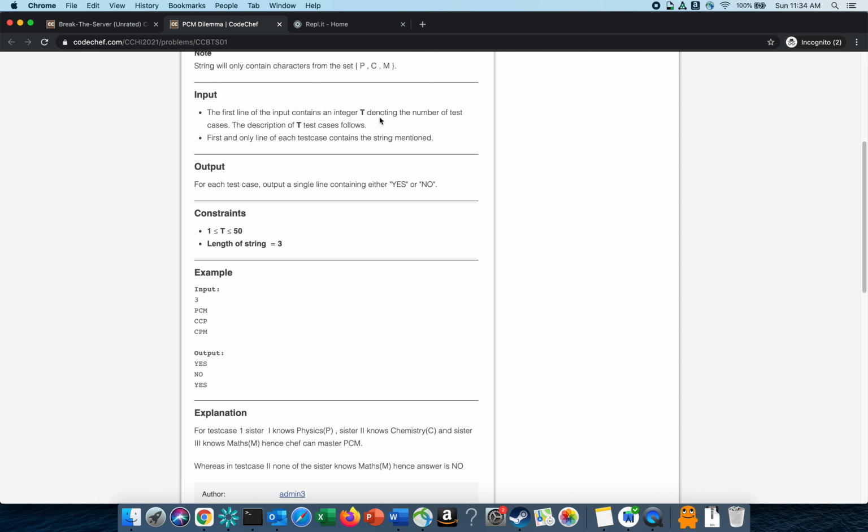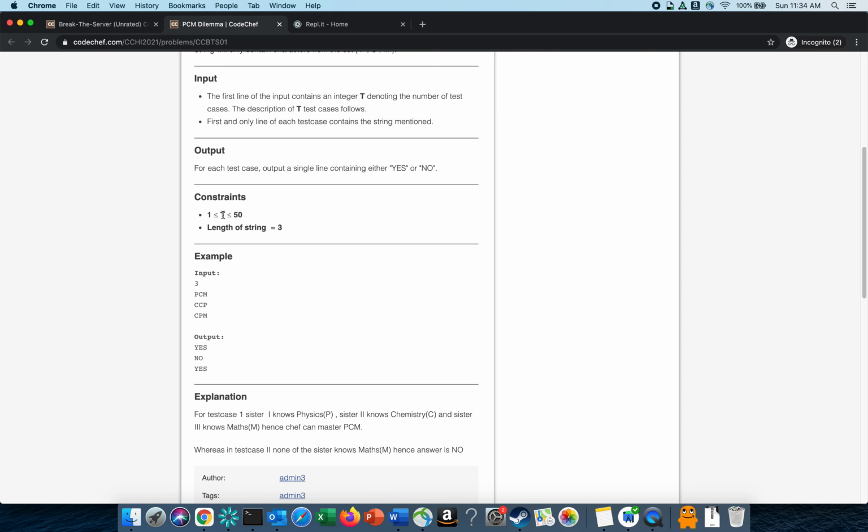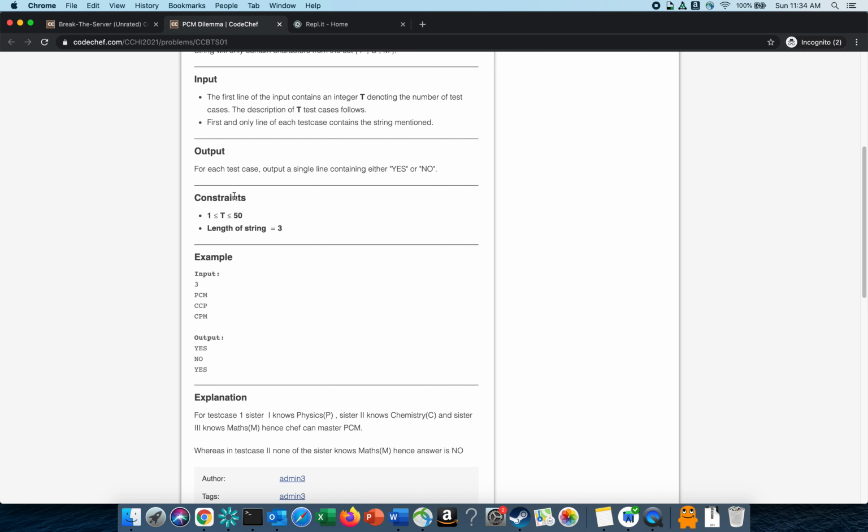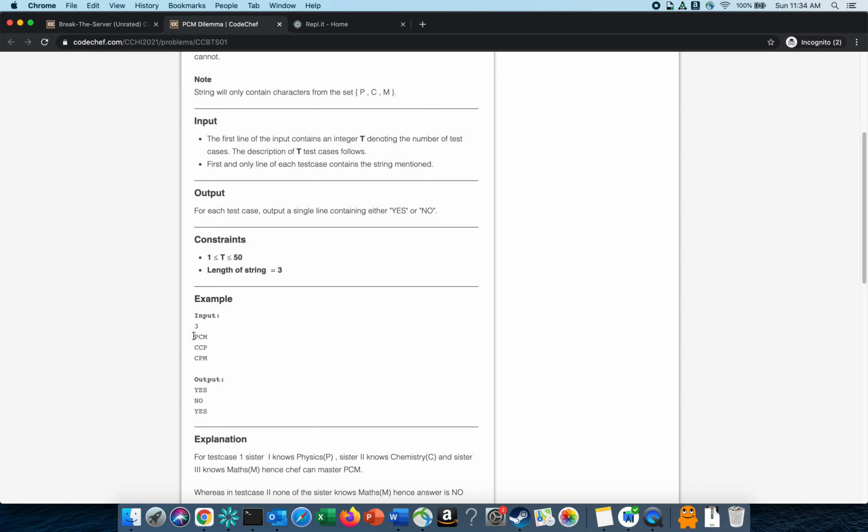The first line of input contains T, the number of test cases. The input size is pretty small, so I think you can use a brute force approach. Okay, so it seems that we just need to check for PCM. The string length is 3, right? So if PCM is going to occur, the count for each character is going to be 1. If the count of any other character is greater than 1, then it's not right.